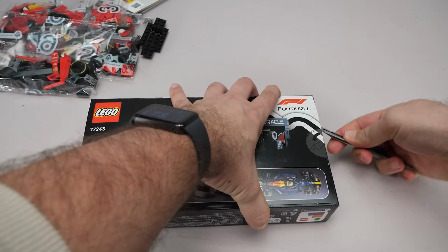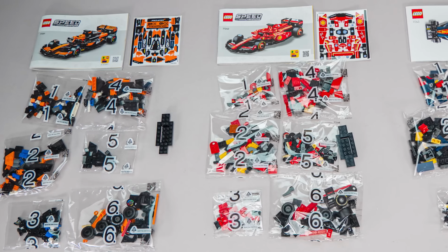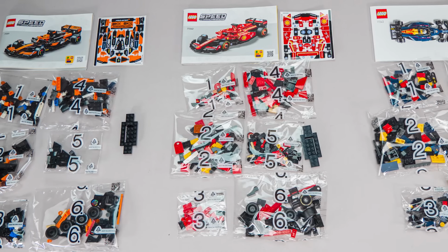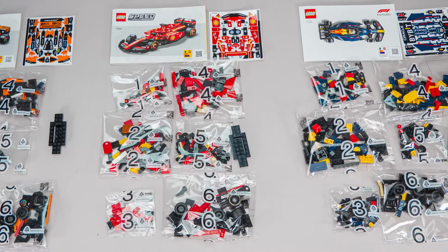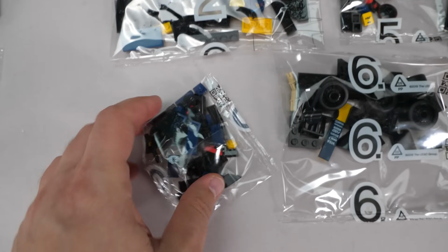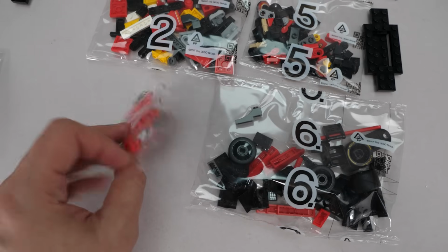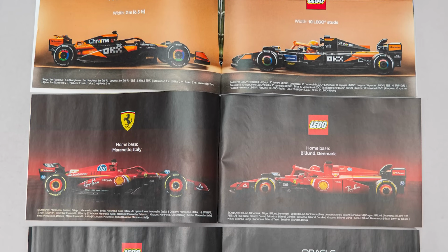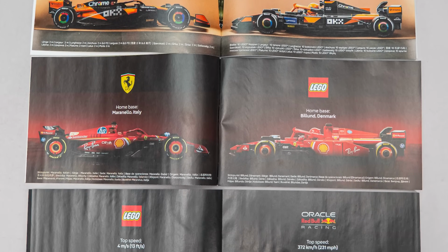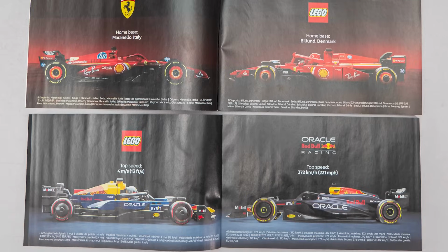Okay, we have plastic bags, which is pretty interesting since we already had mostly paper bags in the second half of last year. And there are a lot of bags in there, quite unusual. So each set contains 6 bags, the manual, a sticker sheet and a car base. These are probably the smallest individually numbered bags I've ever seen in a Speed Champions set. This time we have an extra page in the instructions. Apparently we get some information for each car, but 4 meters per sec, I need some proof about that, LEGO.